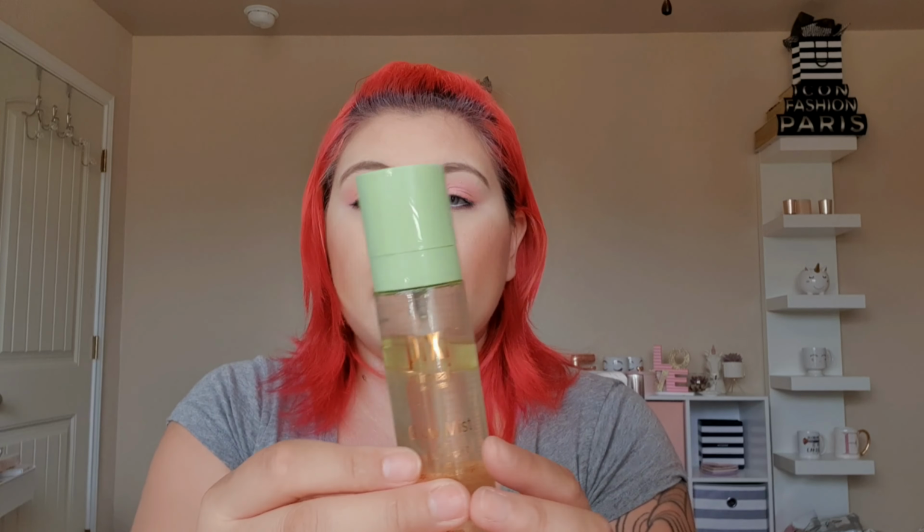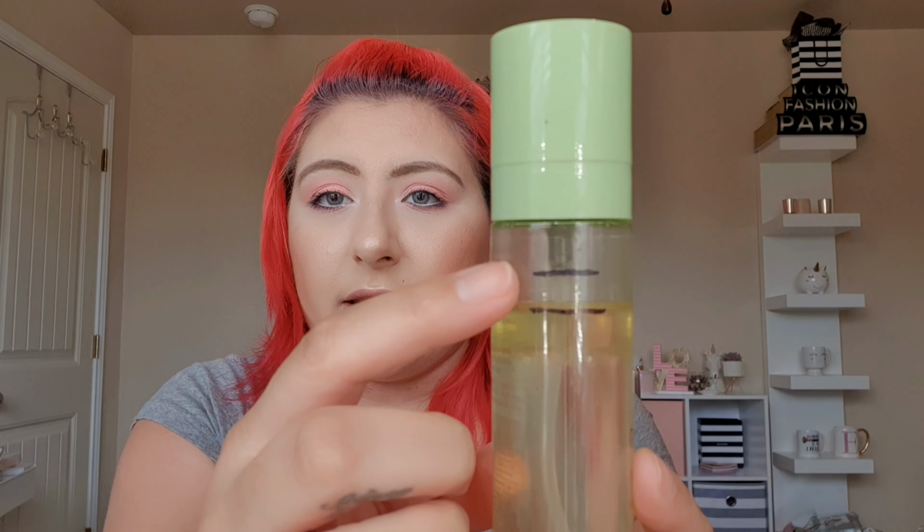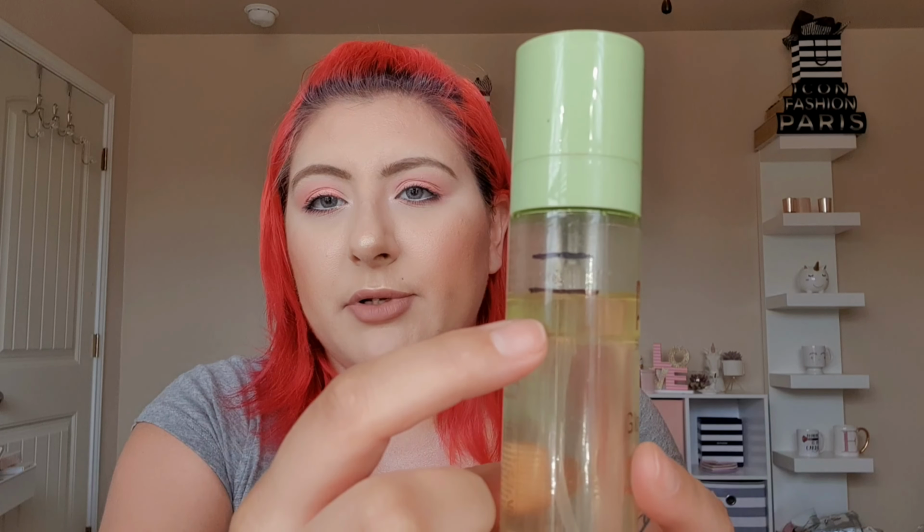Next is this Pixi Glow Mist. I have started right here. I believe this was brand new, and I pulled it down to here, and so that is 6 uses. This will kind of be in here for the long haul as well. I do like it. I don't believe that it gives me extra shimmery. Let's put it on, we shall see if I'm extra shimmery by the end of the day.